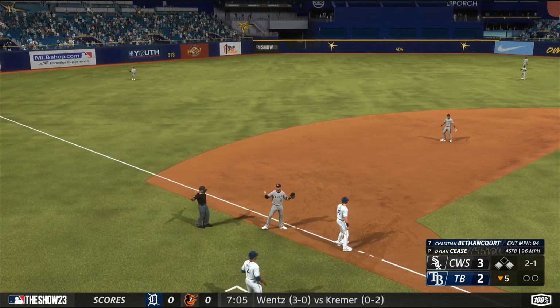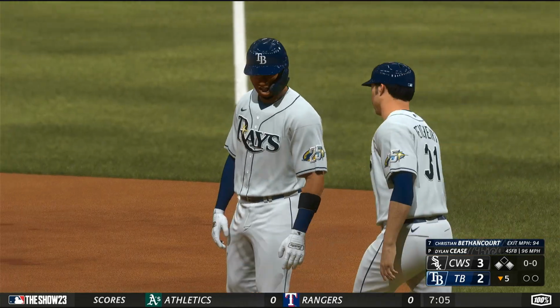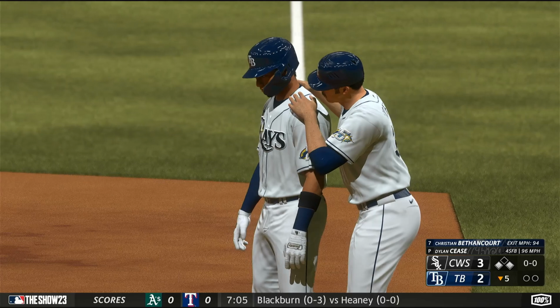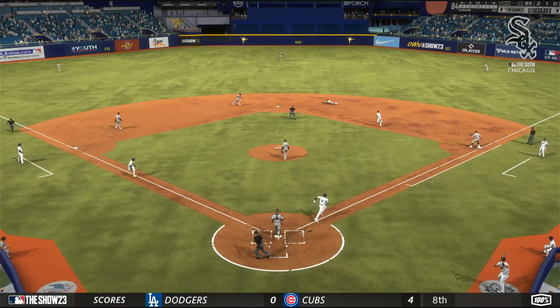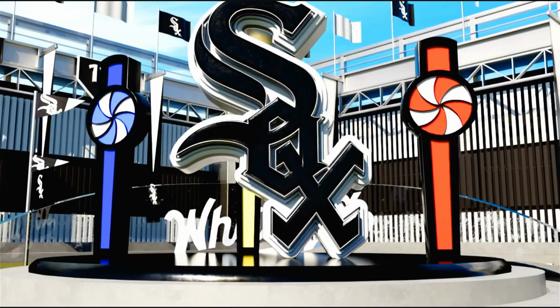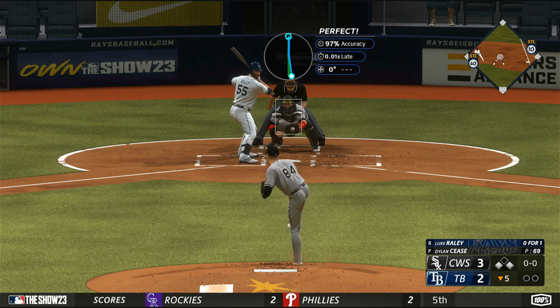Bad mistake there. He's in there. Couldn't have timed it up any better than that. Couldn't get any air under it, but he smoked that ball back up the middle. Timing was just perfect. Got great wood on it, and there's just no chance for the infielders with how hard he hit it. So runners at the corners, nobody out.